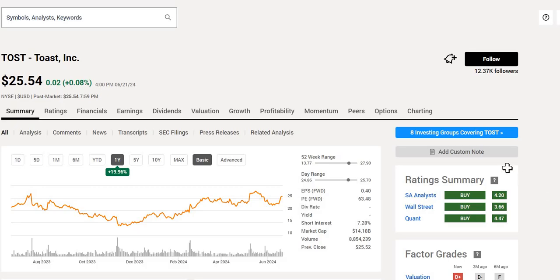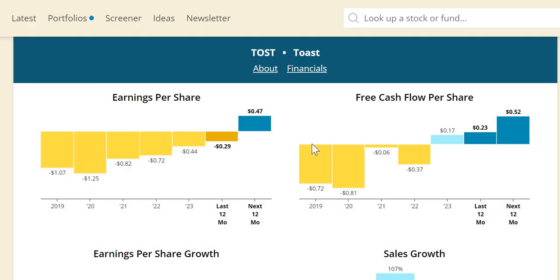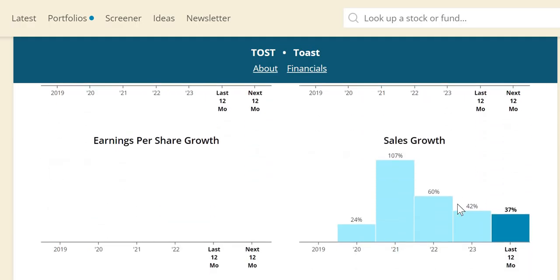We then move on to Toast Incorporated with a triple buy rating, one that is trading towards its 52-week highs, and again a fairly small market cap, 14.18 billion, and up around 20% just over the last 12 months. In terms of the metrics, well, again, it has gone from negative to positive in 2023. Nice to note that upward trend expected to continue over the next 12 months.